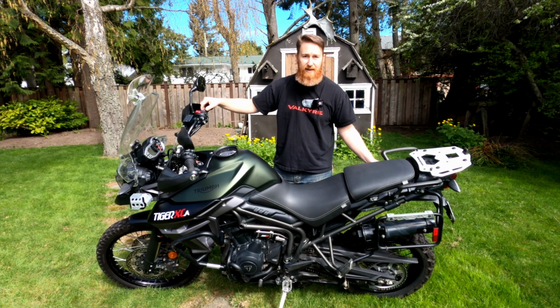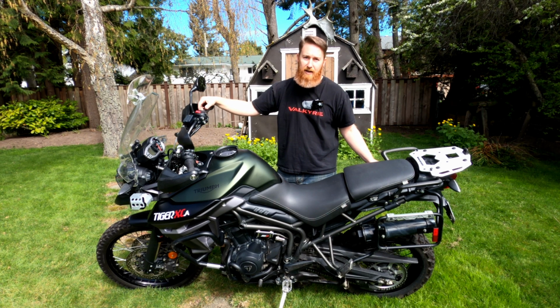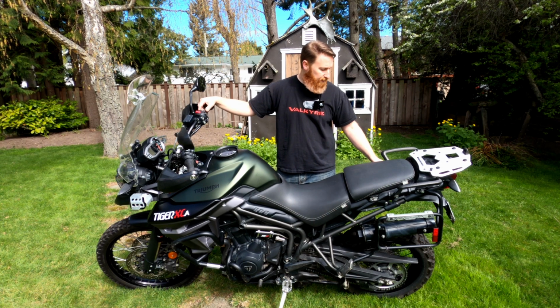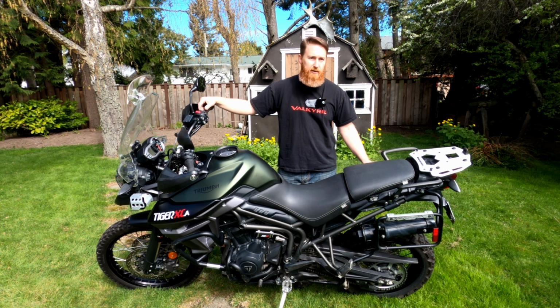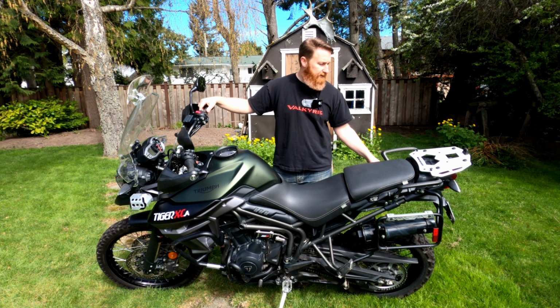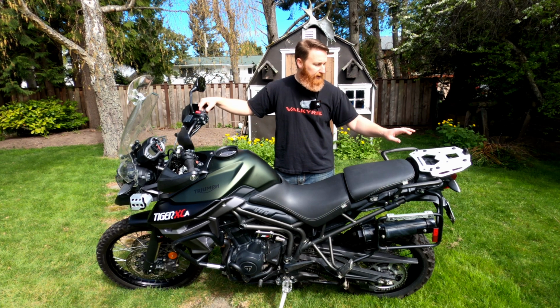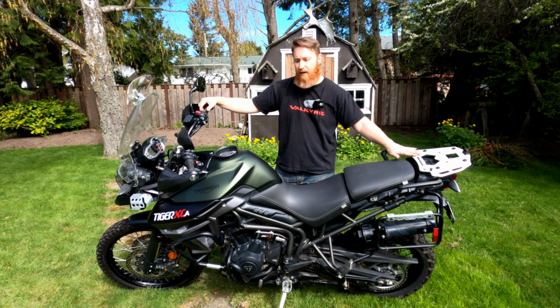Okay, let's talk about luggage. The XCA comes with these luggage racks. They're Triumph branded, but they're actually Givi racks, and so they're perfect to strap bags onto. And I put soft bags on here. If you have hard bags, they click on as well. But I like to use the soft bags on this. I put a Givi top box rack, and I have a top box for it. I use that all the time.